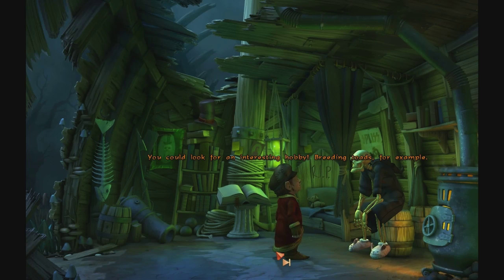You could look for an interesting hobby. Breeding toads, for example. I don't like animals. Or you could collect something. I already collect dying people's last words. So far, I've got none. Or you could take up reading? The only book that interests me is full of empty pages. I don't think hobbies are really my thing.